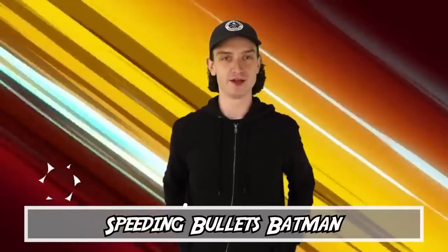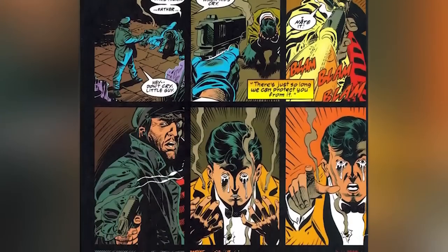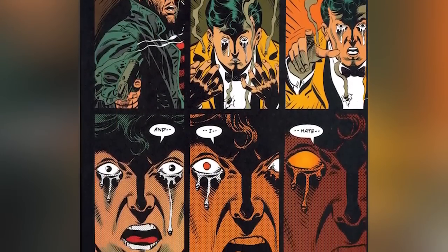Okay, let's do it. Number 9, Speeding Bullets Batman. There's a name. This Elseworlds storyline showed us what would happen if Kal-El's ship did not crash land in Smallville, but rather it landed in Gotham. So when the inevitable did happen and his parents were attacked and killed that night, Bruce Wayne, real name Kal-El, used his alien powers and unwillingly killed the robbers.